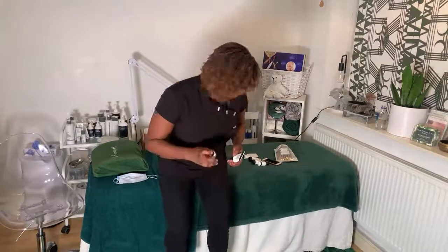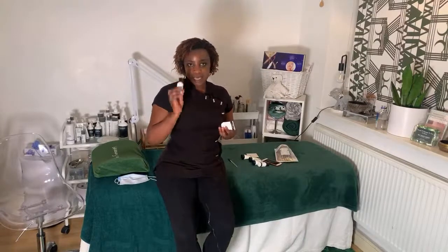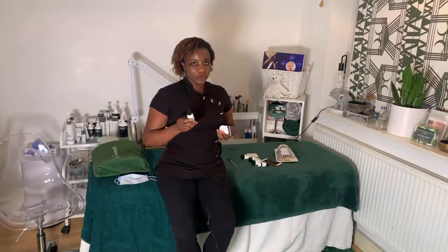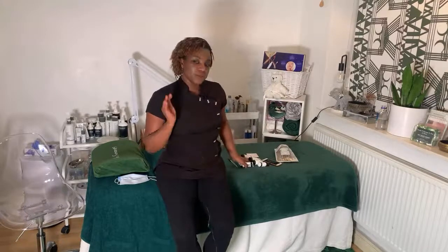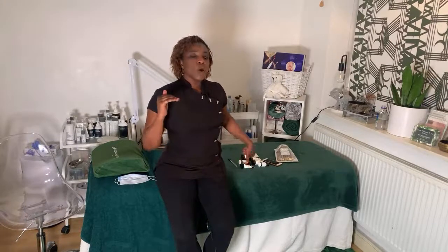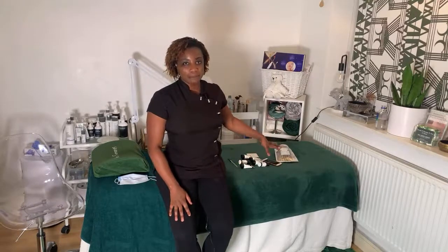So these 6 products are my favorite from the Inkey List. And the Inkey List products are a budget range. So if you want to get products from the Inkey List and you're not quite sure which products to get, I would definitely recommend this, irrespective of if you've got hyperpigmentation or not. But if you do have hyperpigmentation, then without a doubt, these 6 products are a must-have.